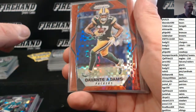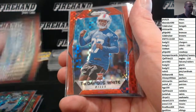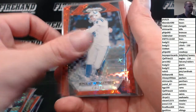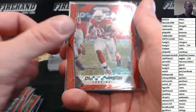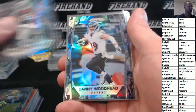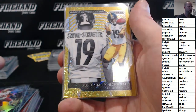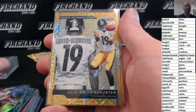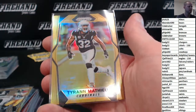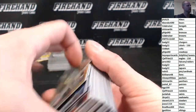To 49, red X-Fractor: Adams, McNichols, Dupree, Walker, Peppers, Tre'Davious White, Stafford, Dorsett, Vinatieri, Logan, Johnson. Camo to 25: Montgomery, Will Fuller, Woodhead, and Kelly. Two golds, Juju, rookie introductions, got like a mojo finish to it, the gold to 10, and a base gold, Tyrann Mathieu to 10, Cardinals.